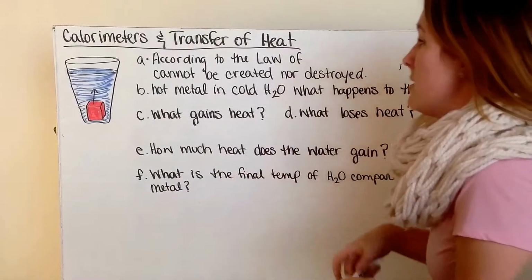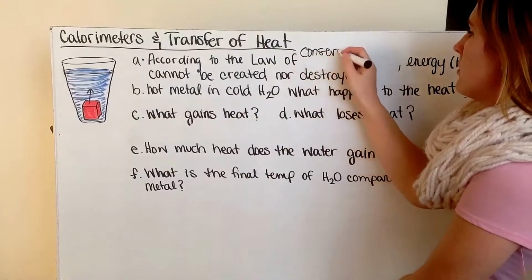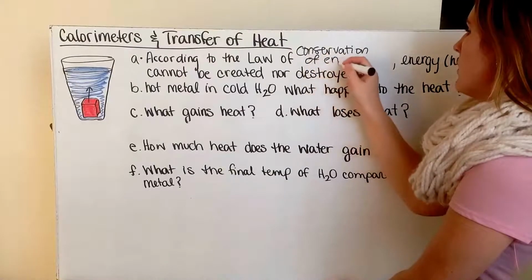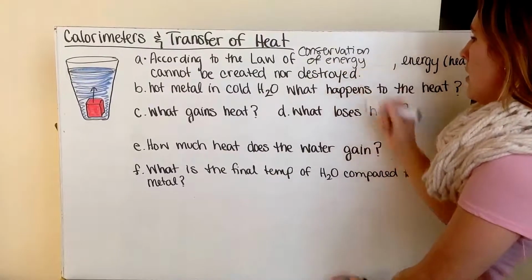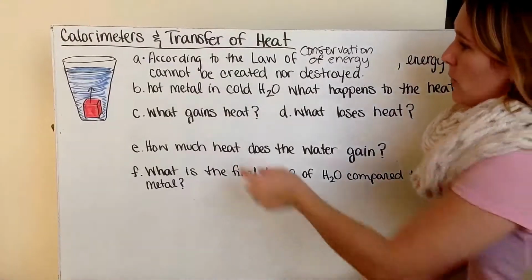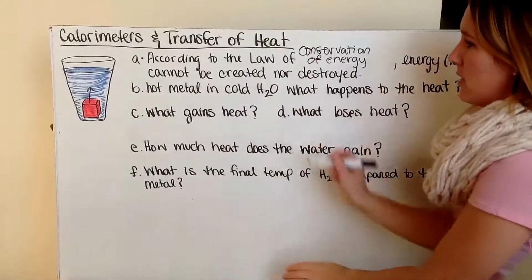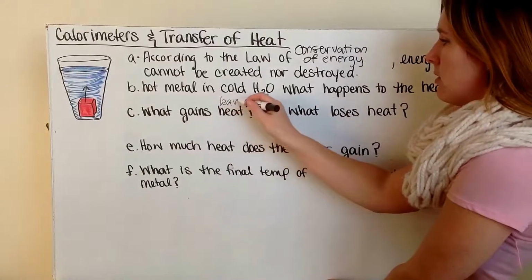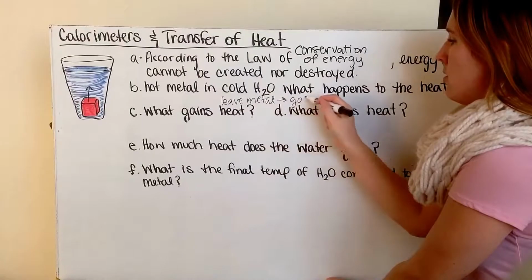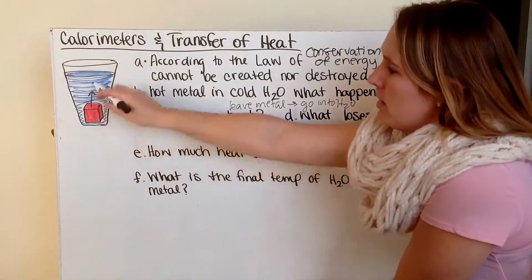This happens because of the law of conservation of energy, which tells us that energy or heat cannot be created nor can it be destroyed. So when we place that hot metal in cold water, what happens to the heat? Well, it's going to leave the metal and it's going to go into the water. So let's go from the metal into the water.